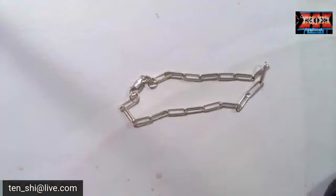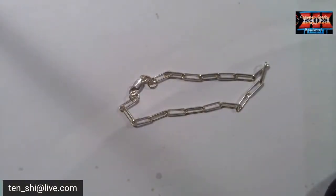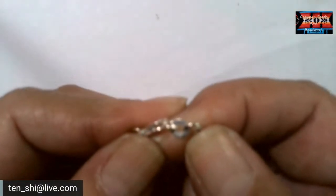Now I've got a paperclip style paperclip link bracelet here. And this is what we call the paperclip link. Done by many Native Americans who do make their own jewelry, and very beautifully made. Checking to see if there's any marks. It's marked 925 right here.